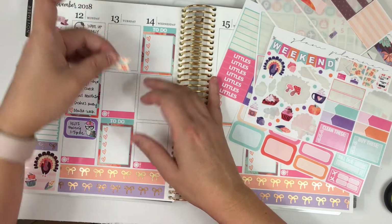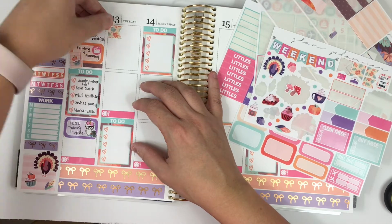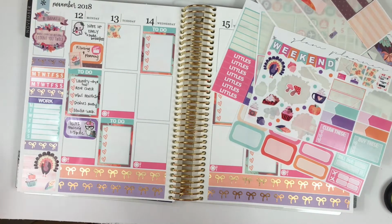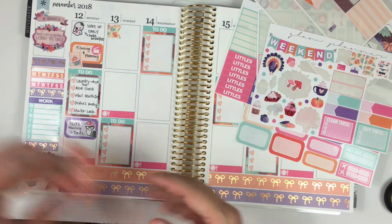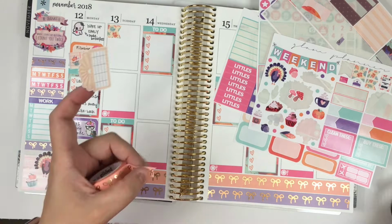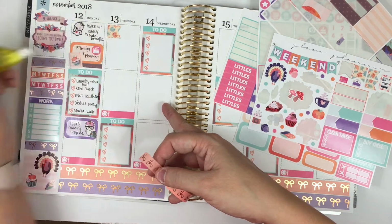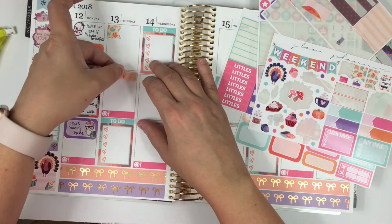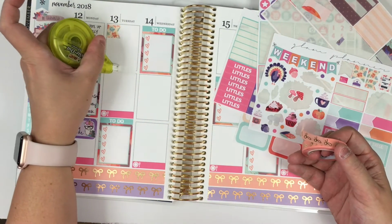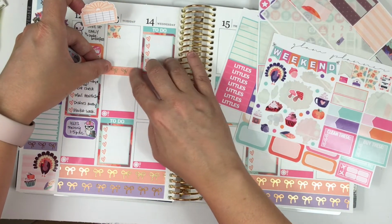Another thing that I did that was very different this week is that I put down the Little Things dinner labels or dinner stickers. That's something I've never done before, and I decided to try doing that this week because I had all of those extra Little Thing stickers that I wasn't going to use otherwise. I don't usually track my dinners. I find it kind of weird to track your dinners, at least for me, because I usually end up eating the same things every day, but I thought I'd try it out this time.